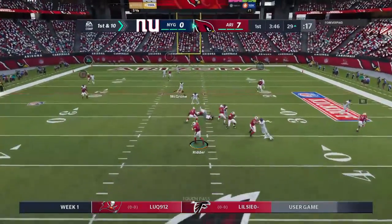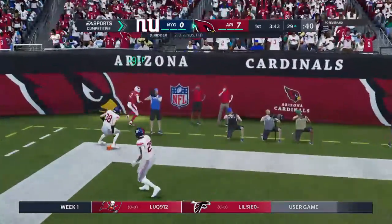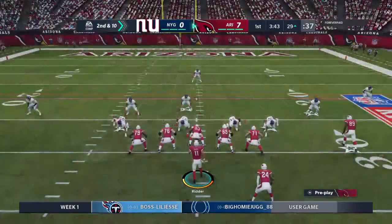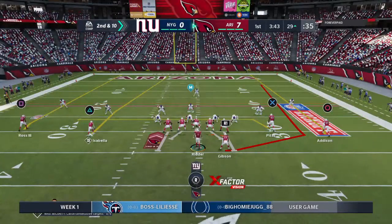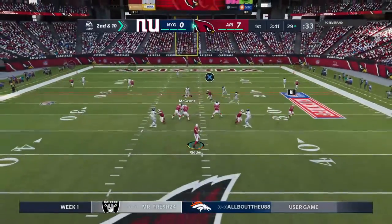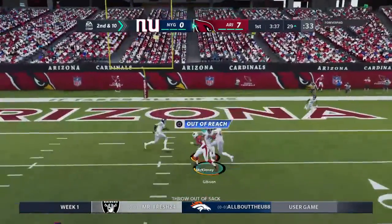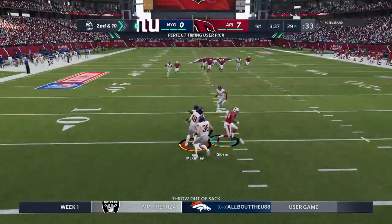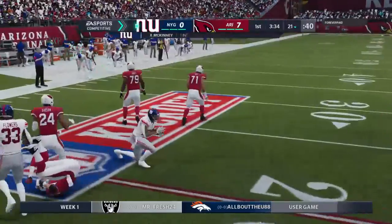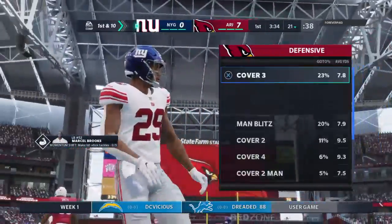On 1st down, he'll drop to throw. Letting one go deep for the end zone. And that's going to be too high. Out of bounds and incomplete. Andy Isabella was the intended target. And that'll bring up 2nd down. Into double coverage, and it's intercepted. Picked off by Xavier McKinney. And he's going to return it to the 21-yard line.